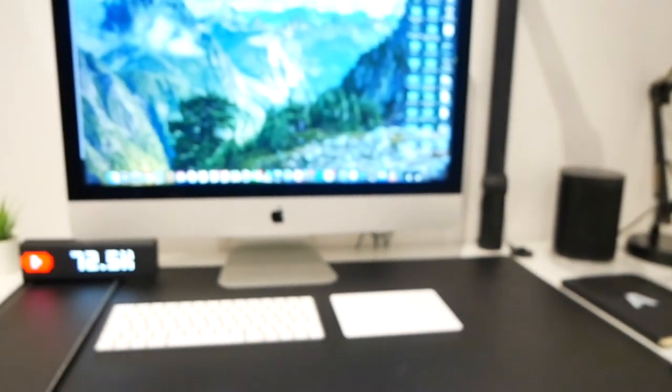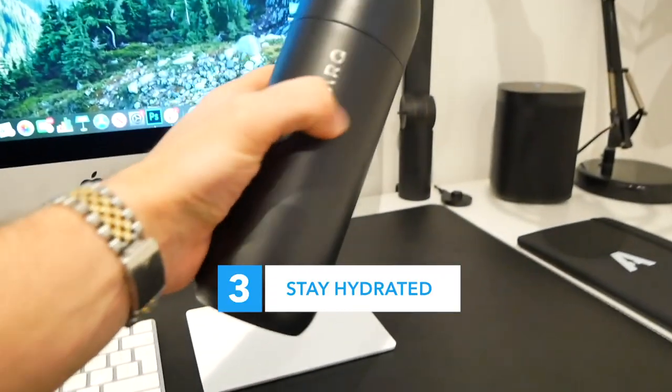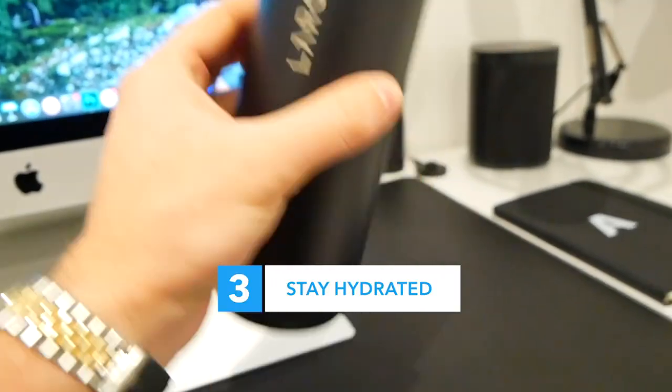So that is number two, no clutter on your desk. Clear it all at the start of the day or at the end of the day would be even better. Number three is drinking enough water. Now seriously, I might sound like your parent right now, but so many people have this wrong.